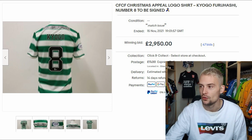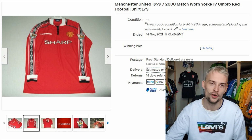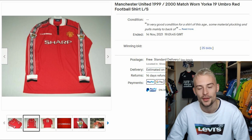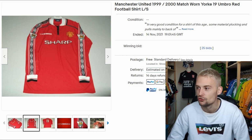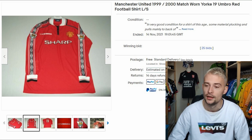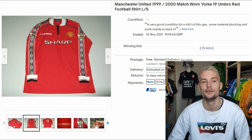But we finish with Manchester United, of course. Of course we do. Boring. Manchester United 1999-2000, of course. It's a match-worn shirt. It's the long sleeve. And it's Dwight Yorke this time, so it's a player we've not seen yet. It's not Solskjaer, who's unfortunately gone now.